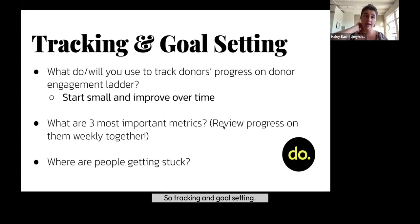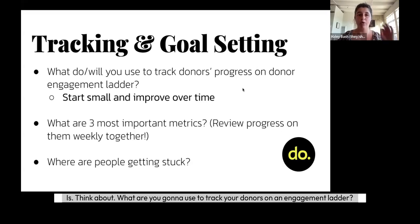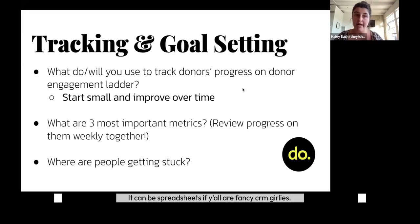So tracking and goal setting. This is not something we're going to go too deep into today, although we are happy to support you and we'll talk about what those supports look like beyond today. But at a high level, what you want to be able to do with your team is think about what you are going to use to track your donors' progress on an engagement ladder. It can be spreadsheets. If y'all are fancy CRM girlies, that's great. Think about how to plug that in.